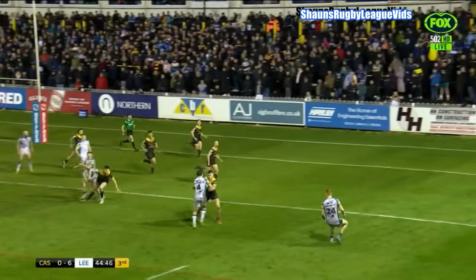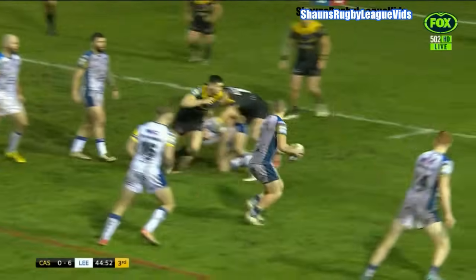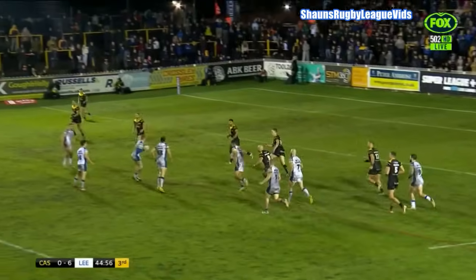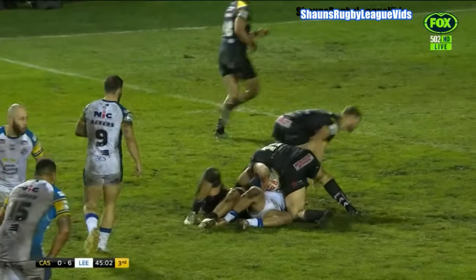Here come bodies into the line. Momirovski is tackled but not put down by Senior, and then gets the ball away, dumps it on the ground to Lockie Miller. Miller gets it away to Lissoni. Lissoni finds O'Connor. O'Connor's got nowhere to go. He just tries to weave in and out, and he's wrapped up 12 away.